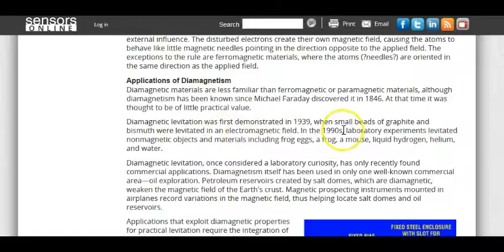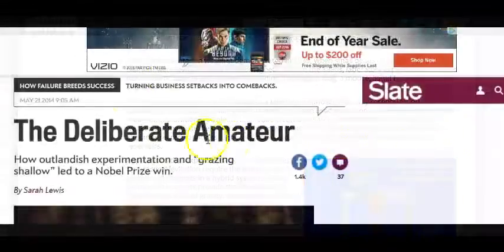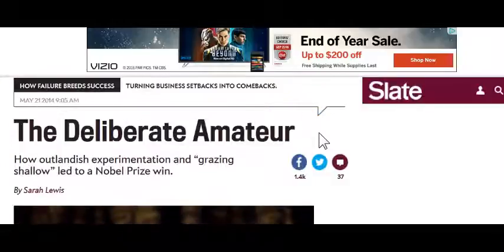In the 1990s, laboratory experiments levitated non-magnetic objects and materials including frog eggs, a frog, a mouse, liquid hydrogen, helium, and water. Again, this is found in that other video. I did not find this information on my own, but that's why I like the mastermind concept. People working together come up with new ideas.